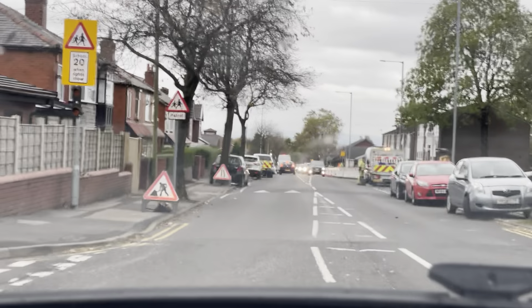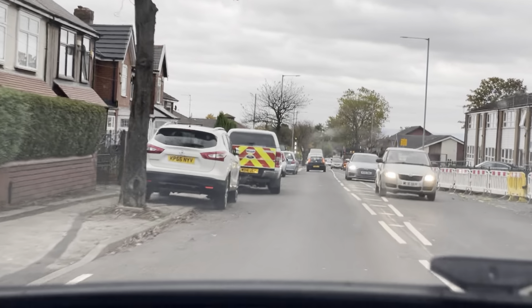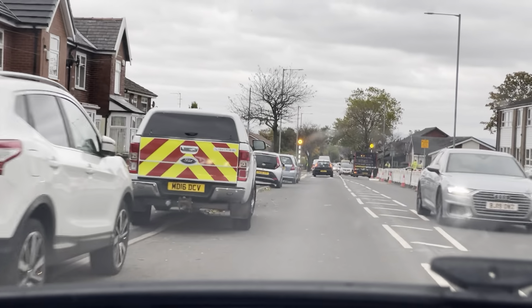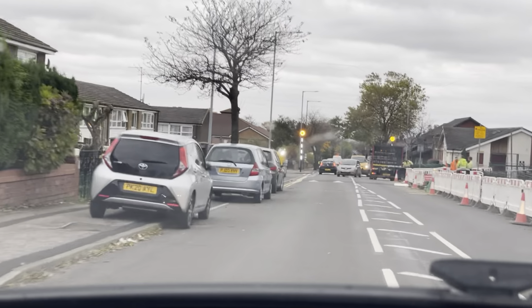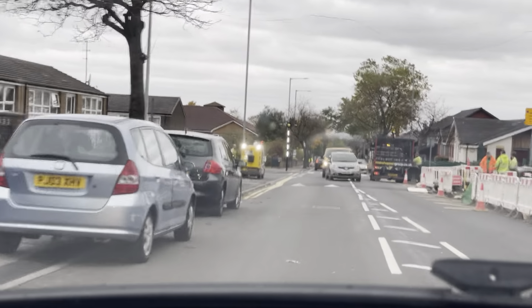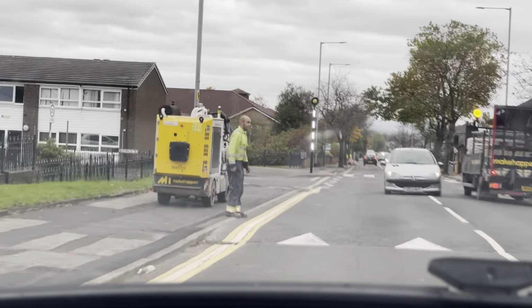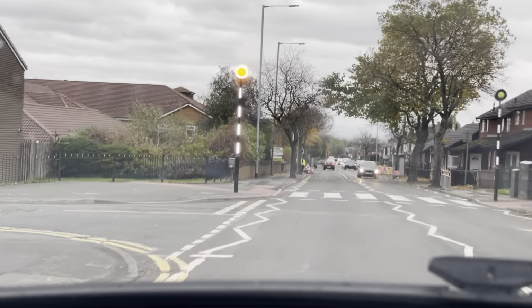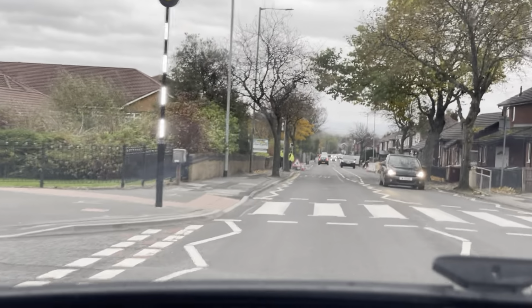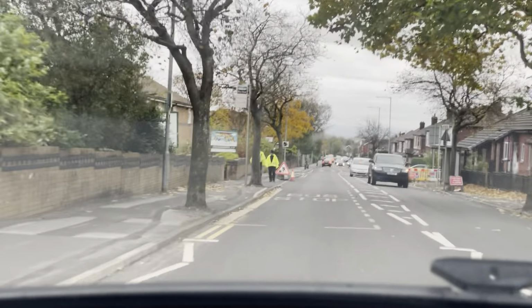Leverage Lane, we are again here. So this is a 30 mile road, but because of so many speed humps, no need to do 30, number 1. Number 2, there are flashing beacons. If you see flashing beacons are on, it means the lollipop lady is there. So at that particular time, this road will not be 30, this road will be 20. So you will take it as a 20 mile zone unless you see any other sign.